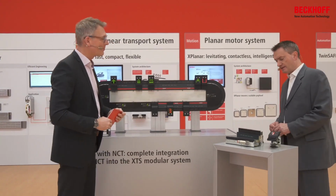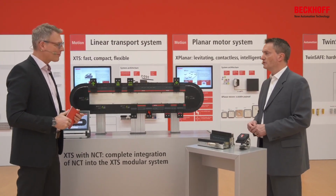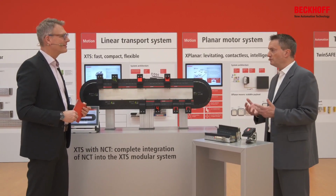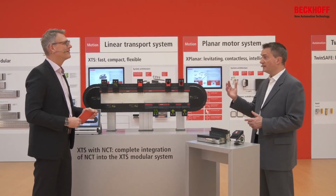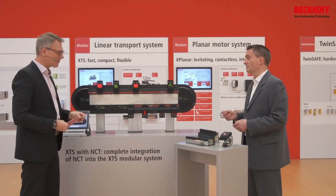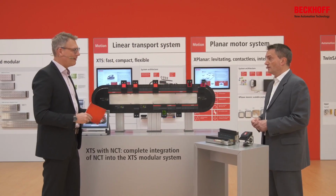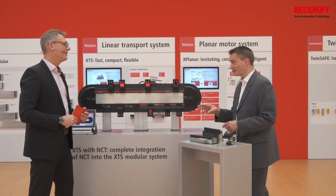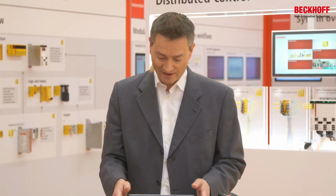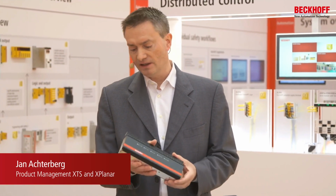Yeah, NCT is, I would say, the logical improvement now of the system, because since the beginning, customers were dreaming of having action on the mover, communication through the mover, getting data from the mover, and that's what we have now done. Okay. And it sounds so simple. So how do we do this in particular? And it should be simple for the customer. Of course, there was a lot of technique and development behind it, but you can see it here, and it is really simple.